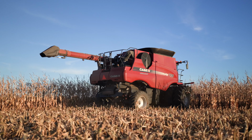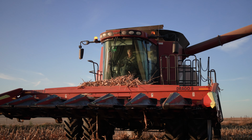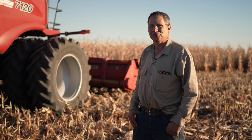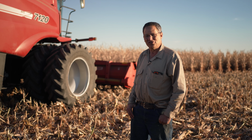I started off with this project shortly before harvest. The combine was in my local shop and they said I had cracked wheels. I said, oh boy, what's that going to cost? They said, well, they're $3,500 a wheel. It says, we got one. Well, that doesn't do me any good. You need four. So I told them, let me do some shopping around.